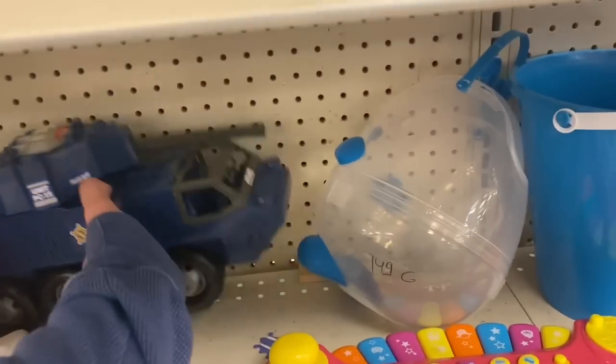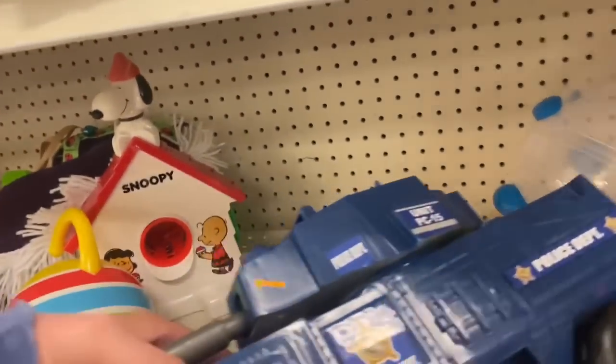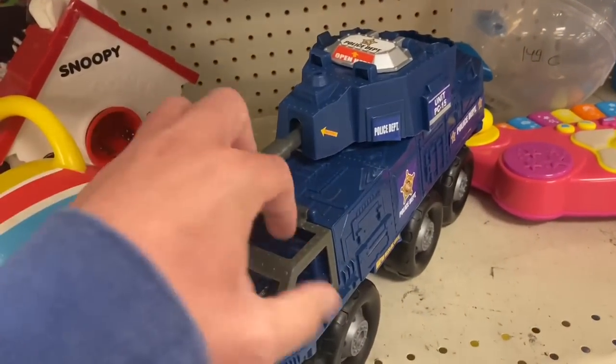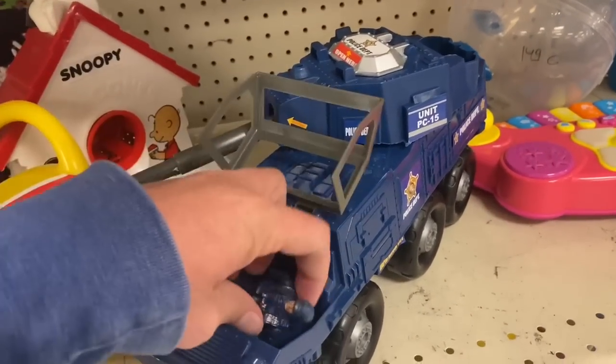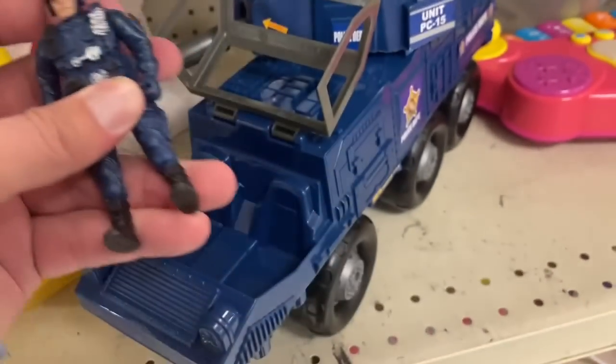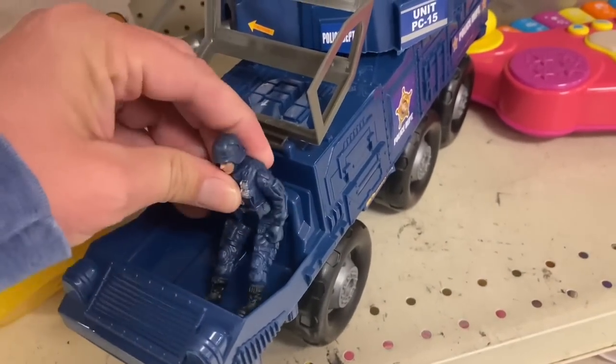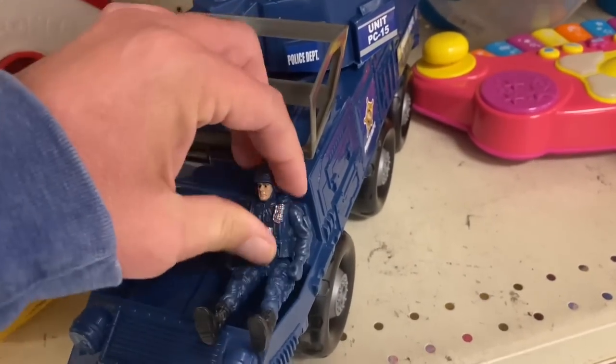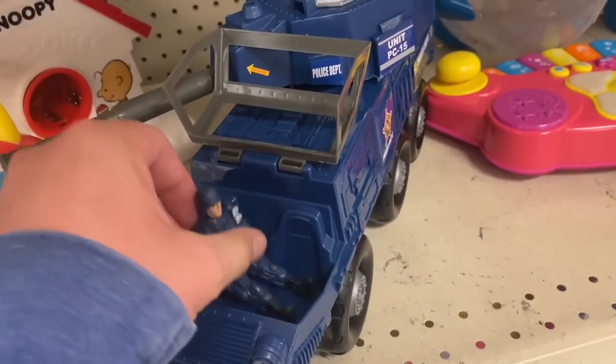Look at this big old police unit back here. Man, that is some cheapy plastic. I'm picking that up. It's like super, super light. Police department actually has a little police officer in it. He doesn't really appear to be for this vehicle.